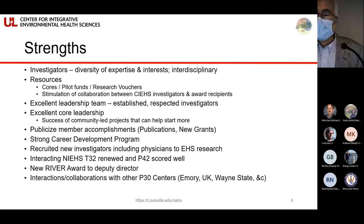We have a fair amount of resources. So we have the two facility cores I just mentioned, plus the pilot funds you just heard about, the research vouchers. And in our first 2 years, we've actually distributed about $500,000 in pilot funds and research vouchers. So we are a major funding agency on this campus.